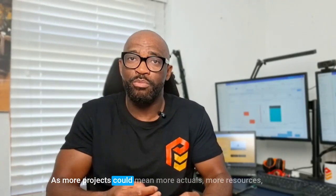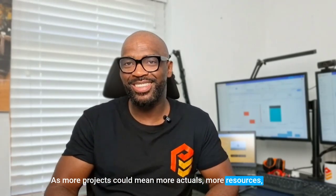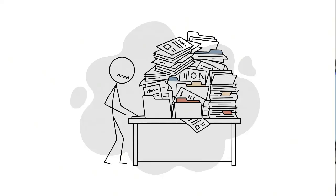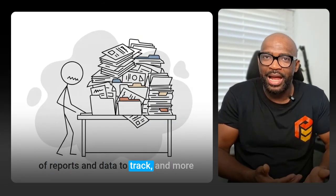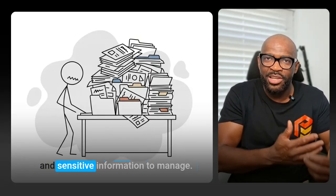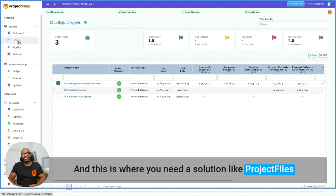more projects could mean more actuals, more resources, more timesheets, more budgets and forecast versions, more versions of reports and data to track, and more people and their access to the systems and sensitive information to manage. And this is where you need a solution like ProjectFiles.